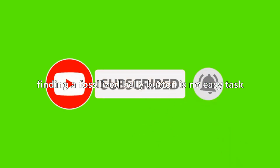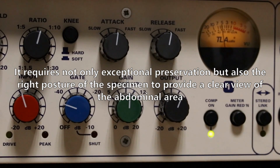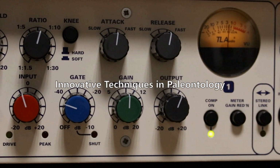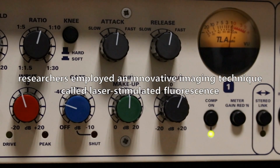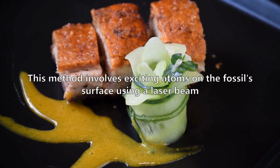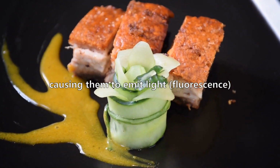This finding also highlights the shared evolutionary history between dinosaurs and modern birds and reptiles. It provides another piece of evidence linking these ancient creatures to their present-day descendants. Belly buttons in the animal kingdom: a closer look. Now that we've explored the surprising history of belly buttons, let's take a closer look at how they manifest in different animal groups.